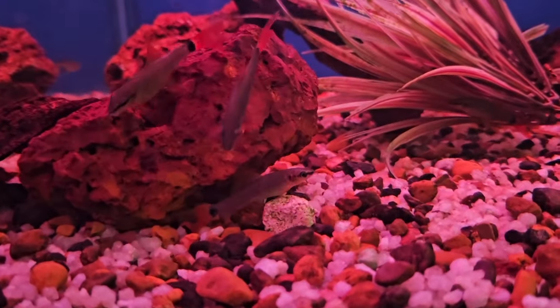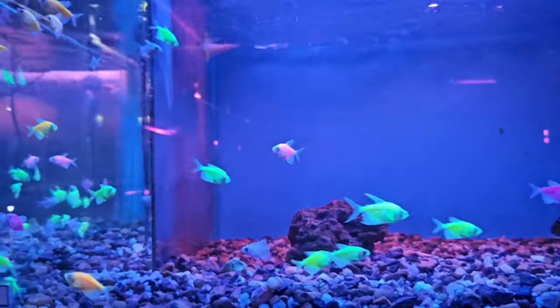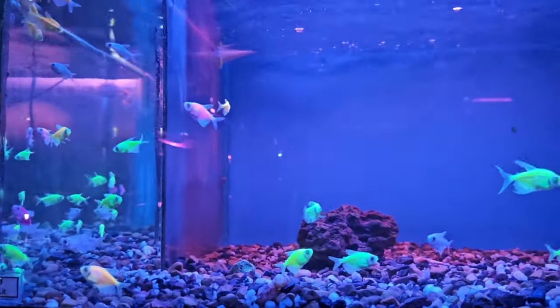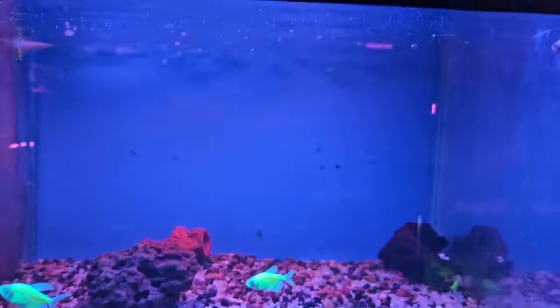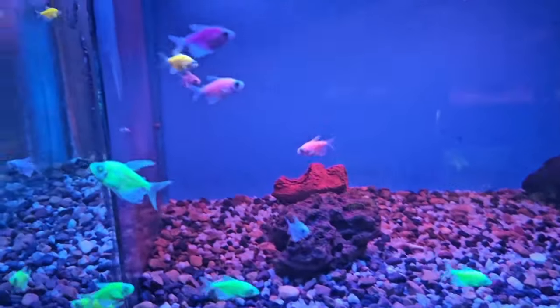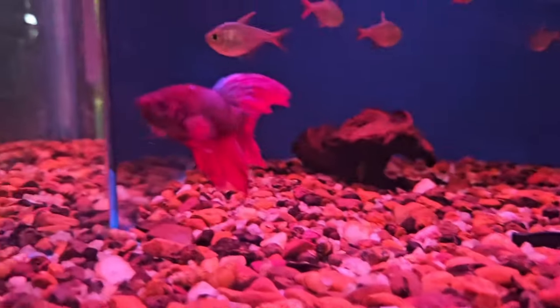But as I was saying, here we see some rainbow sharks, same temperament as a bicolor shark. Just keep one and keep them away from fish that look similar. So don't put a rainbow shark with a bicolor or red tail shark or with a Siamese algae eater that's got the same shape. They will squabble.